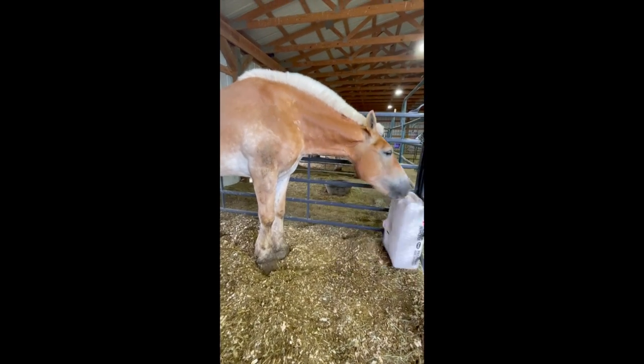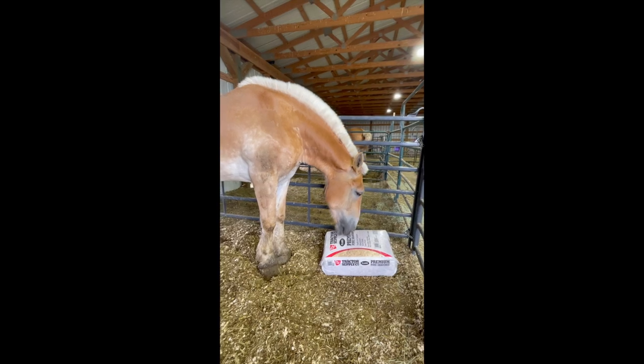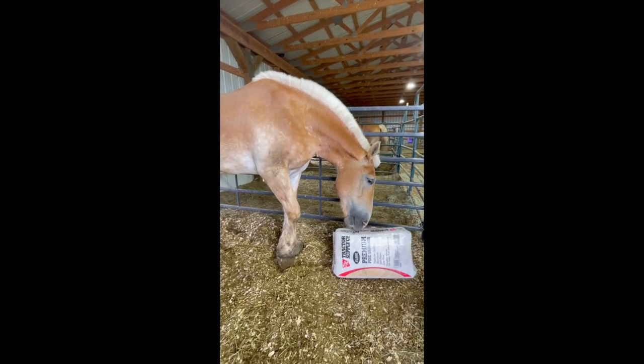After cleaning his stall, he likes his pine shavings so much that he's actually trying to help me put the new pine shavings down for him.